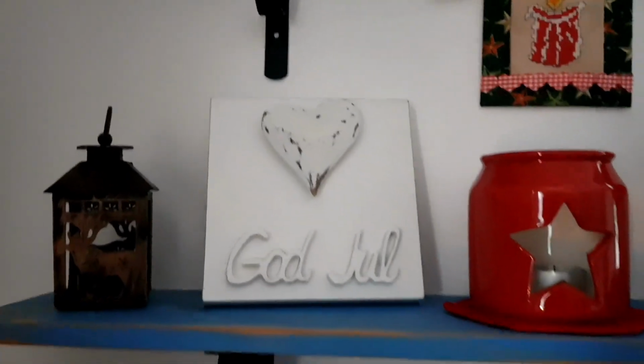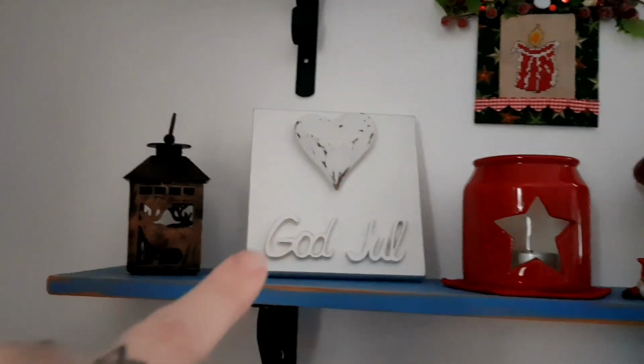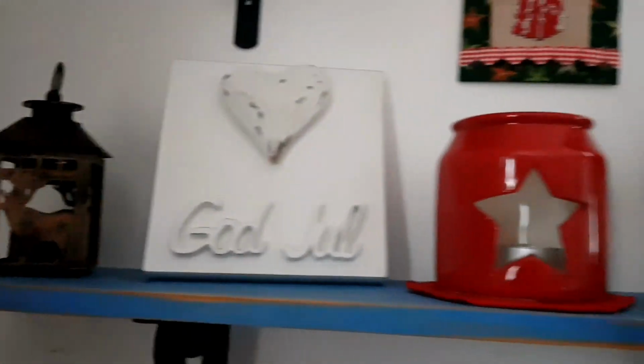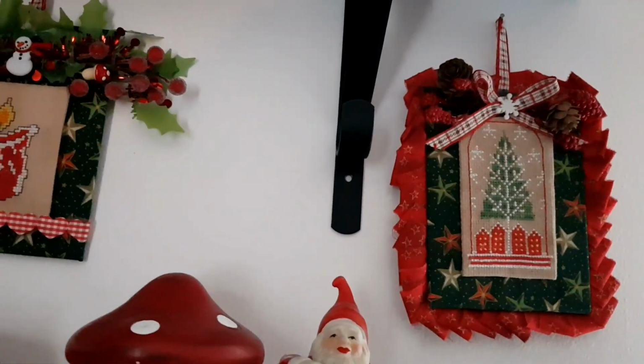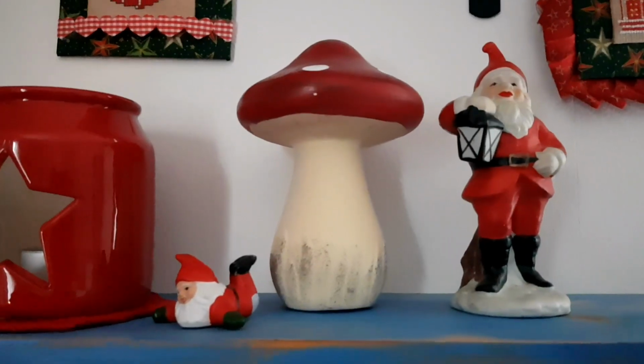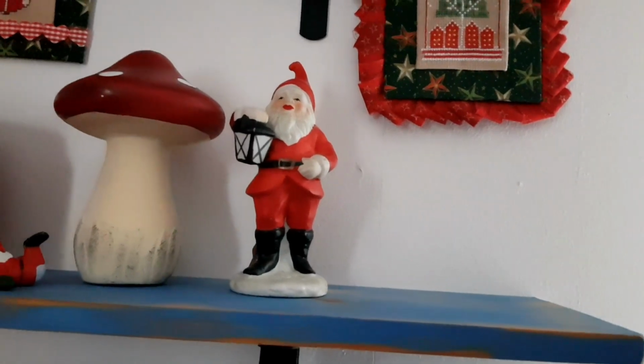And I have the God Jul that I got from our youngest son, and this lights up, and of course that one. And then I have cross stitch there, cross stitch there, and this Santa that I love and have glued together, and then I need to put something there. I have not decided what. And then you see this cross stitch, and then there will be one there. So I am not done, and it's a crazy mess all around me.